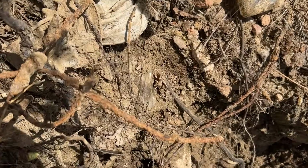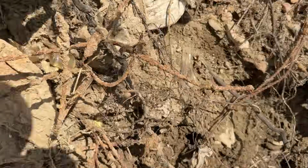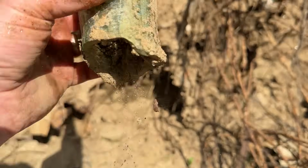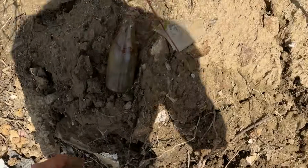It looks like the bottom. Oh, look at that. As I set it down, it just broke in pieces. Goodness, it waited here this whole time for me to find it, and as soon as I found it, it just broke to pieces. There was another green Coke bottle. Super cool, but we'll never know where it's from because it's broken there on the bottom.